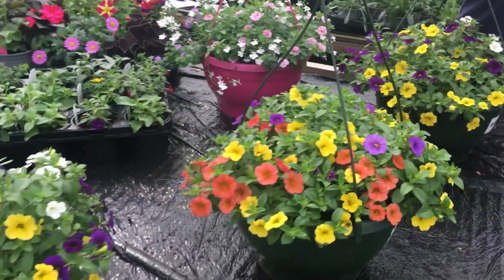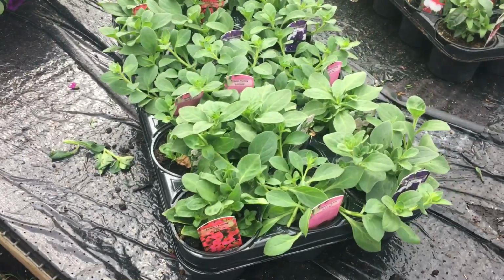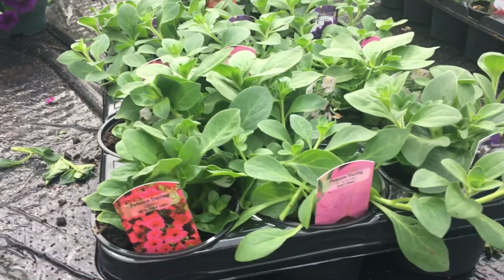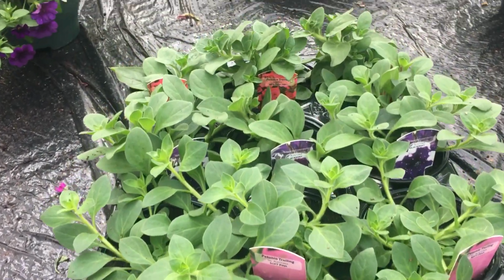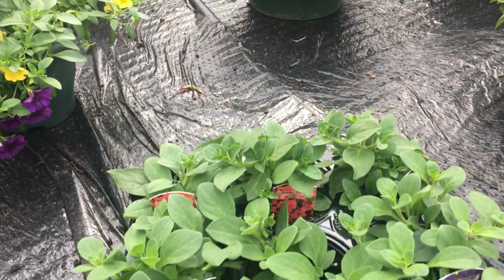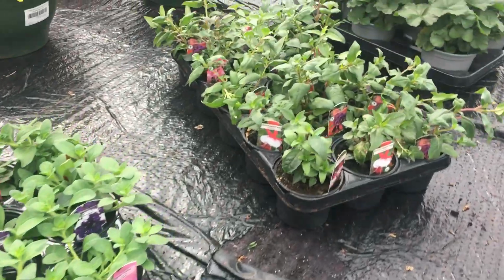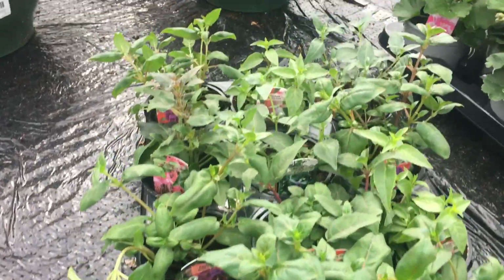Then we go on to our Surfinias at the front. There'll be Surfinias and possibly other trailing petunias as well. It's a nice mixture of trailing petunias, because in the basket plants that we do, that is the most popular plant, is a trailing petunia. So you can have that in a 15 or a 6 as well. And again, fuchsias are a very popular thing too. So we're doing that in a 15 mixed upright and trailing, and also a 6-pack as well.